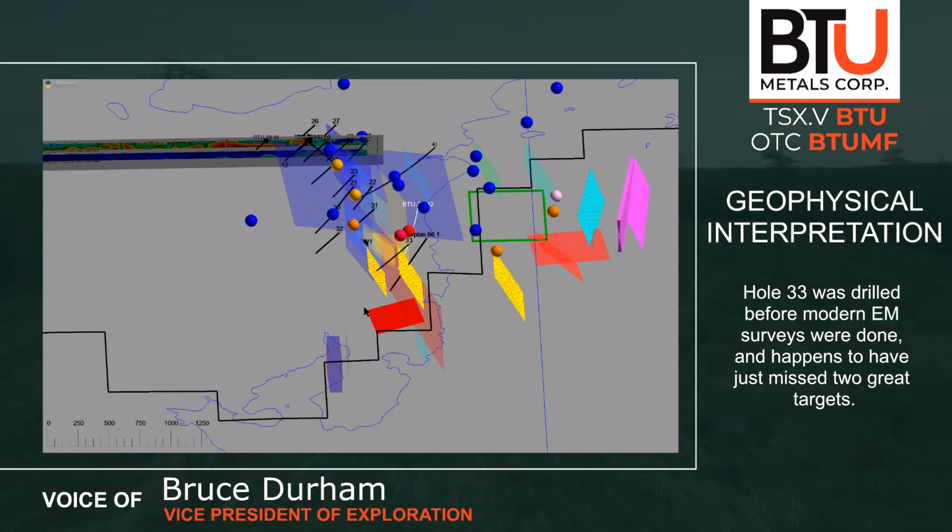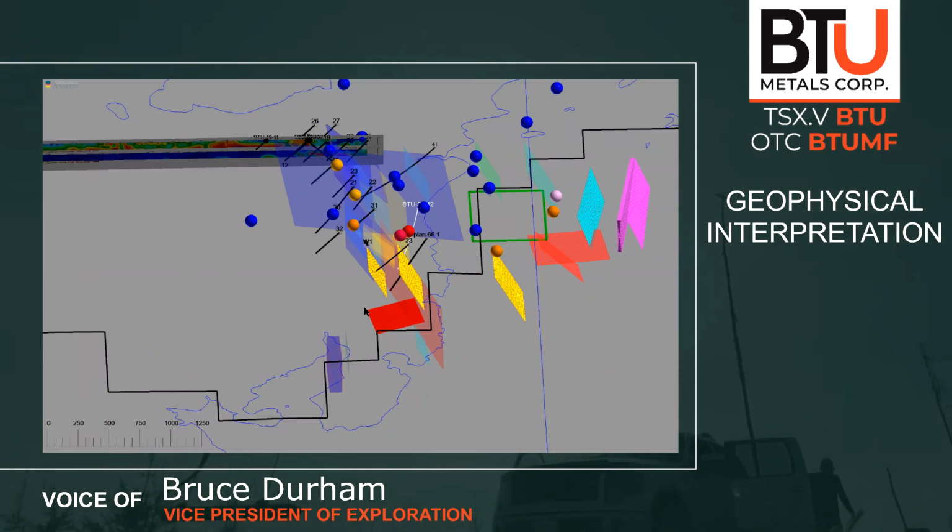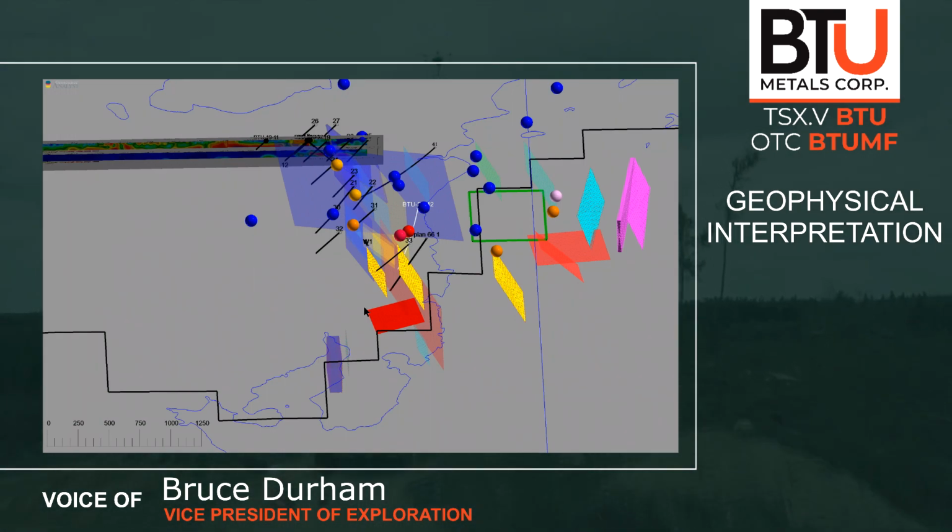And they're more conductive than any of the mineralized targets that we saw further to the north. So we're hopeful that some of that's going to be some good copper mineralization, and maybe we'll even see some good VMS mineralization that could include some zinc.